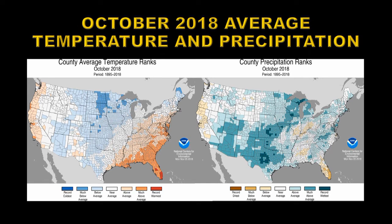On the left you have the average temperature, and you can see the southeast was particularly warm, and you can see that wide swath of cold temperatures through the middle part of the country. If you go over to the precipitation map, that cold area corresponds to the locations where they got heavy rain over that period, including some record rainfall stretching all the way from Texas up into the Great Lakes.